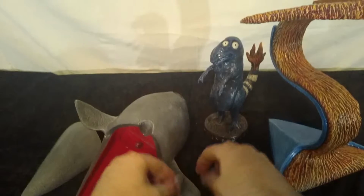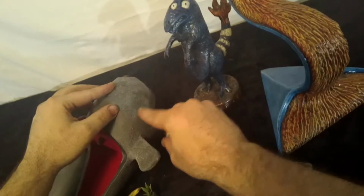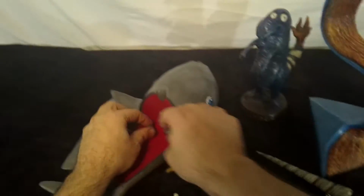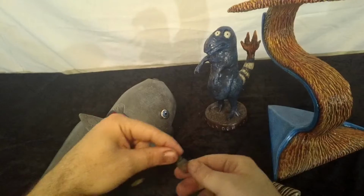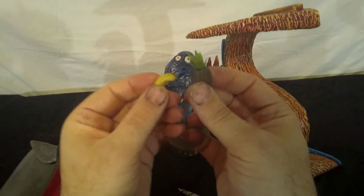I crafted a couple different eyes for the narwhal. The eyes have magnets worked into them, and there's a magnet on each side of the head where you can place the eyes. You got some angry eyes and some happy eyes. The two fruits included are a pineapple and a banana. Both have a magnet worked inside.